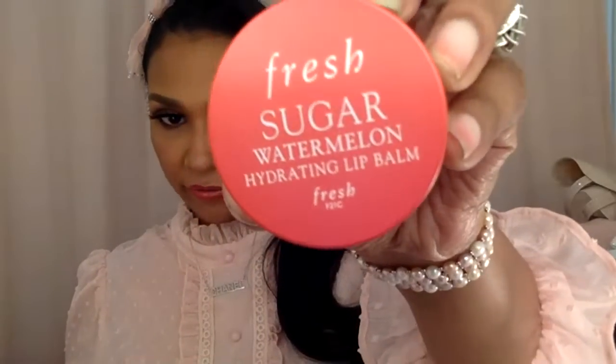Oh, I forgot to show y'all this. I'm giving this to Layla. But it's a fresh sugar watermelon hydrating lip balm. Fresh. She already put her lips on it, as you can see. So this is Layla's. Smells really good.